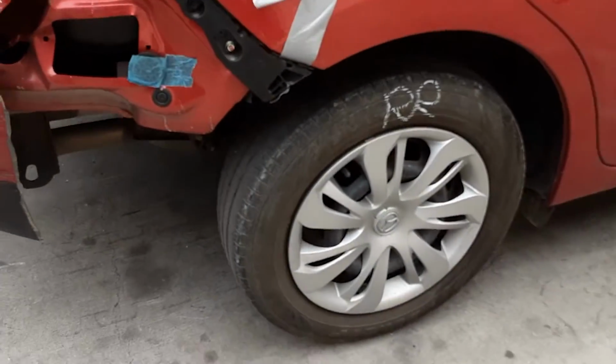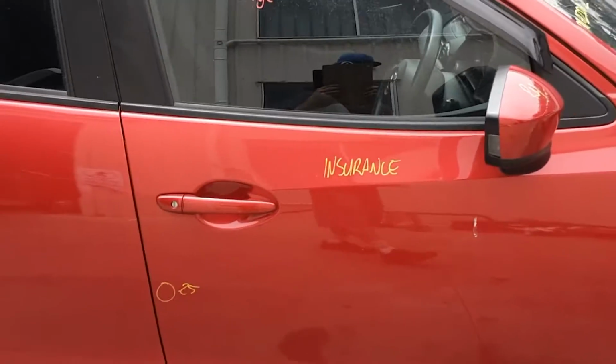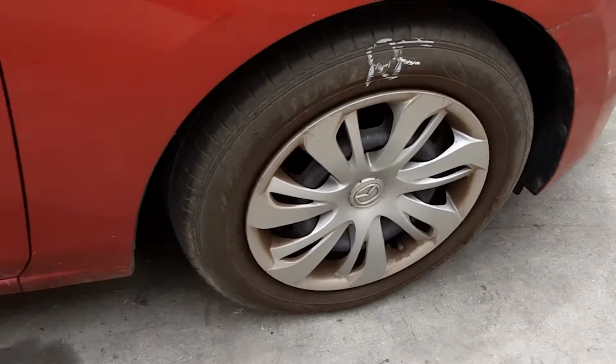With the right rear 15-inch steel rim with an average tyre, right rear door appears to have no damage, right front door has 1 small dent, right power door mirror, right guard appears to have no damage, and a right front 15-inch steel rim with an average tyre.